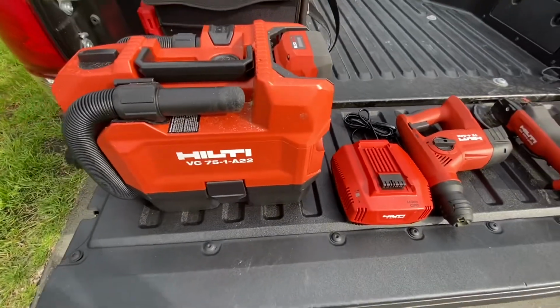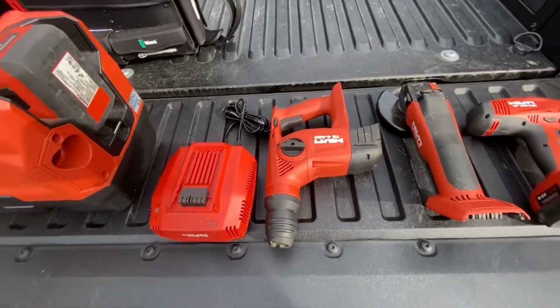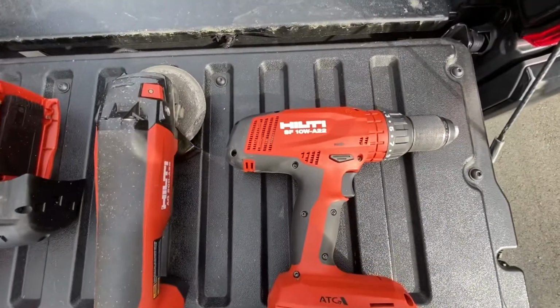I mean, use what you want, and you obviously can save a few bucks by using DeWalt or Milwaukee or Ryobi, any of the others. But for me personally, I definitely prefer the Hilti power tools.